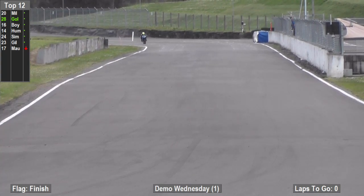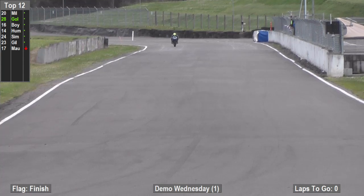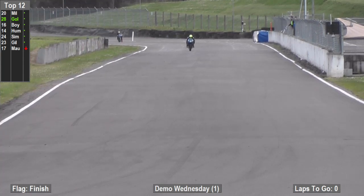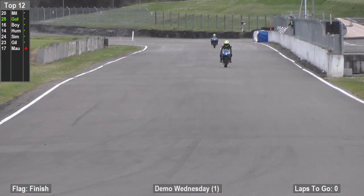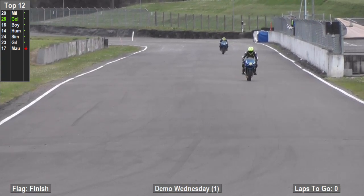Yes, where's the lead bikes? Yep, the lead bikes are now coming into the pits, so that is Hamish Simpson coming through there on the 24 machine, and Caleb Gilmore. So great Gixxer Cup racing.